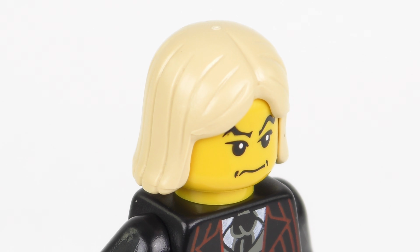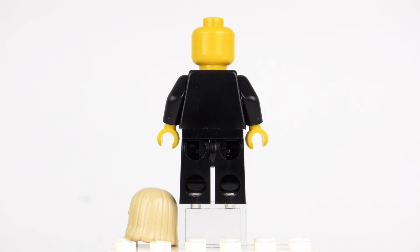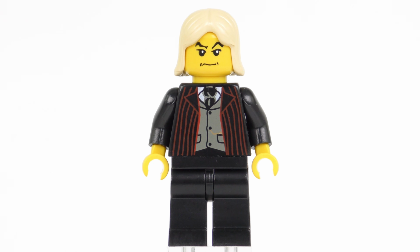Their hair is a good recreation of the long blonde flowing locks of Lucius Malfoy. This is by no means a rare element and has been used for 127 minifigures in 166 LEGO sets. Just like Harry Potter, if you turn the minifigure around, there is no printing on the back and definitely no alternate facial expression. Whilst this is the most valuable Lucius Malfoy minifigure, it isn't the only Lucius Malfoy minifigure.